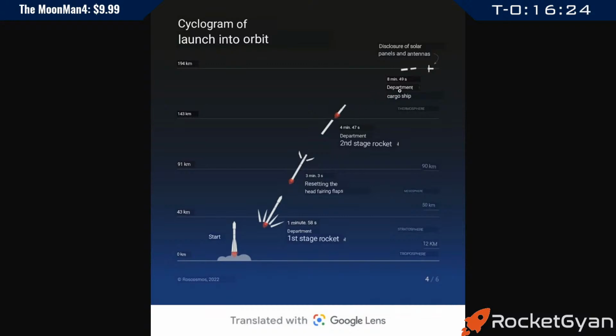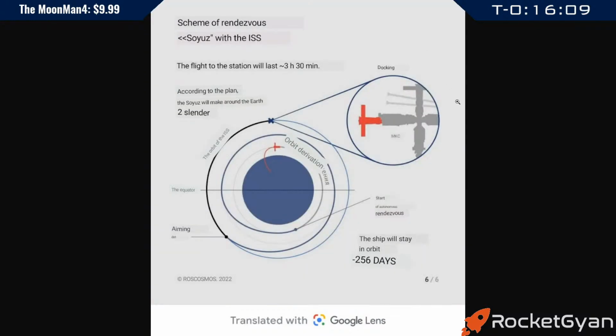Finally we have the separation of the Progress spacecraft and deployment of the solar panels and the antennas. So this is how the launch profile would look, and this is how the rendezvous profile will look. This one is going to rendezvous in 3 hours and 30 minutes. It is a fast rendezvous, making 2 orbits around the Earth.